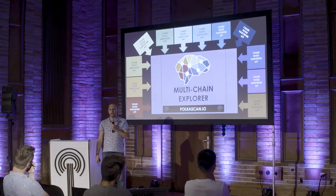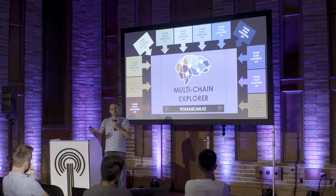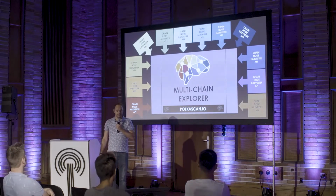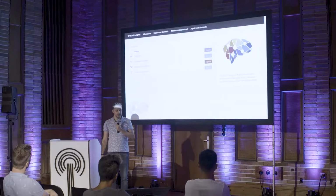We have an additional layer on top of that, an orchestration of all these explorers into a multi-chain explorer, which has its own harvester, API and a user interface. An example of a user interface is Polkascan.io, which has been active for quite some time already, an ongoing project that keeps getting updated with all the new networks coming into existence. It is an entry point for everyone in the Polkadot ecosystem to see what's actually happening on these blockchains.